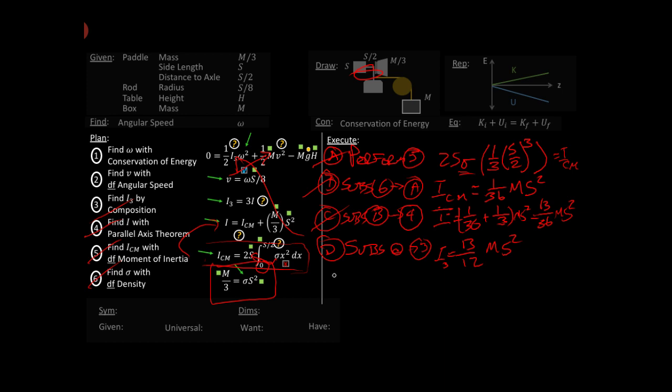So E will be the substitution of D and 2 into 1. And that would be a whole lot of math. All right, so that's 1/2 times 13/12 from here times m omega squared s squared, plus 1/2 times s over 8 squared, which is 1/64, I think. I hope I'm doing this right. M s squared omega squared is equal to mgh.